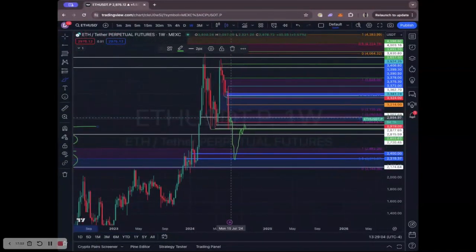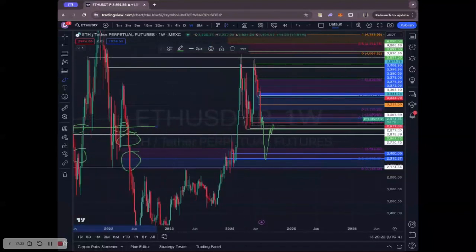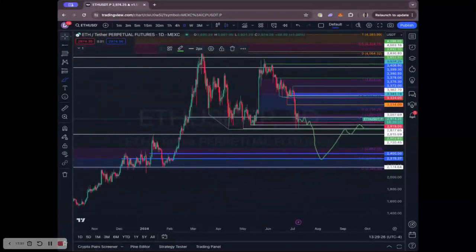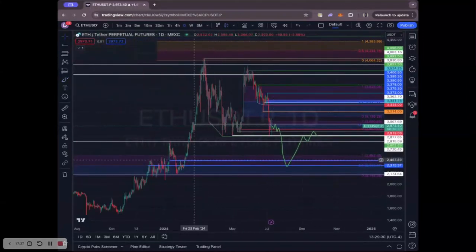So as soon as we sweep down to these equal lows, we take those equal lows, take all the stops, take every single long stop. Long bias is diminished. Basically all longs are wiped off the board. Then we can shift back to being bullish after we close above 2800 on the weekly. So ETH, very, very good. I'm actually excited for this one, to be honest.